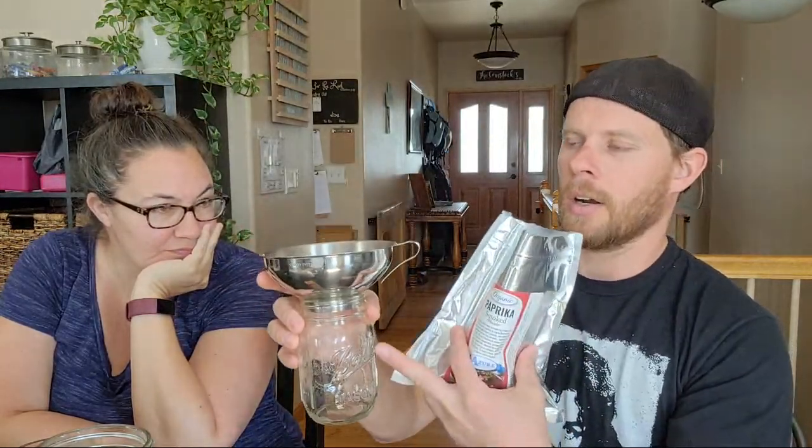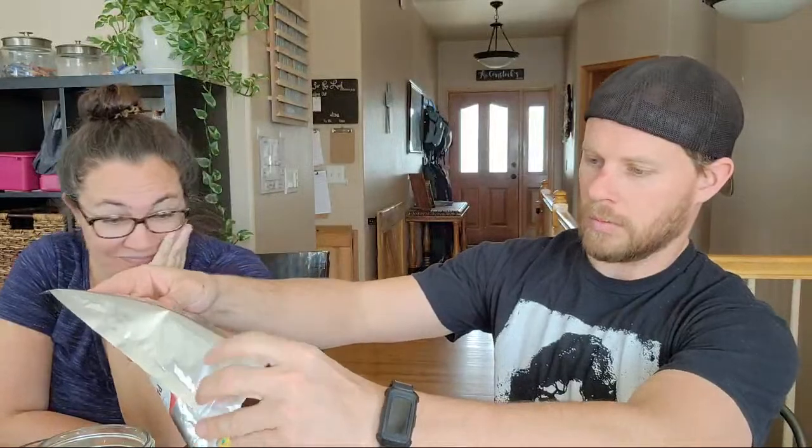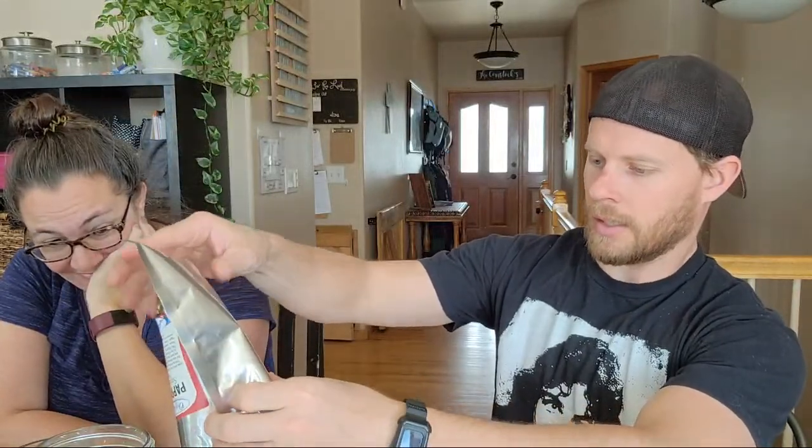Okay, so inside of our spice cabinet, we have all of our spices and seasonings in either quart or pint jars. So we take our herbs or our spices and we just dump them into a pint jar. Look at that. That's just going to be perfect. Take that, put it into the jar.